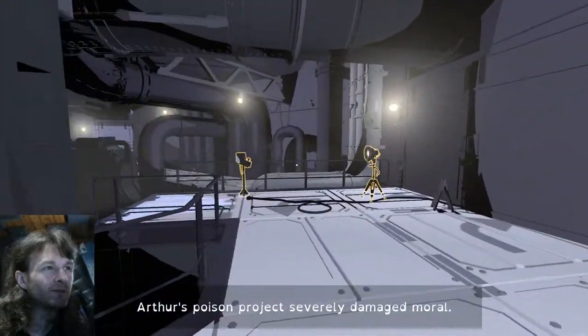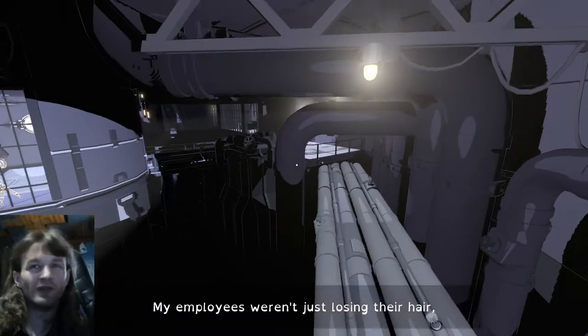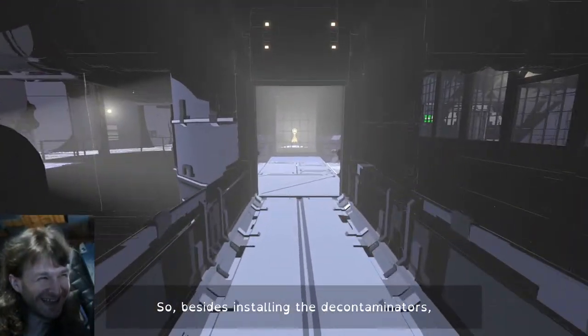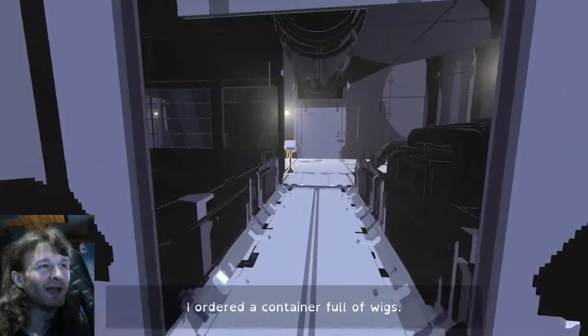Journalist, Arthur's poison project severely damaged morale. So besides installing the decontaminators, oh dear. I ordered a container full of wigs.